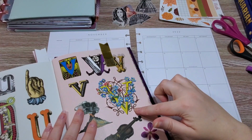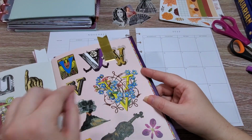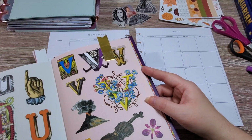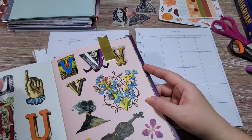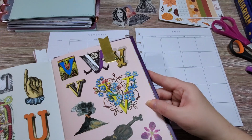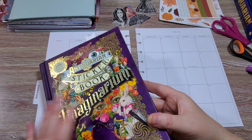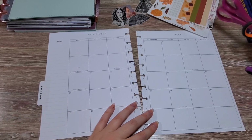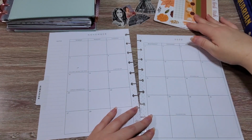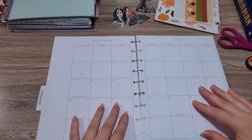And what I'm going to be doing with these primarily is just spelling out the name of the opera, which is La Traviata, in letters. And they have some great letter stickers for this. So I will be using all 3 books. I'll also be using some decorative stickers from these books as well. So that is everything that I pulled in addition to my regular materials. And I will go ahead and get started.